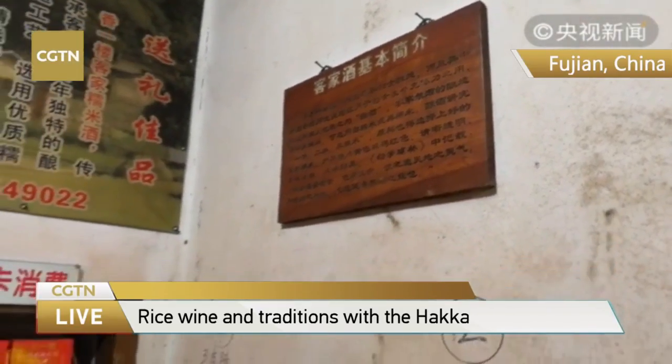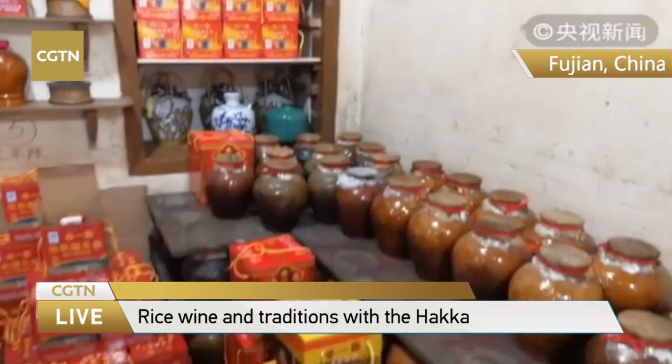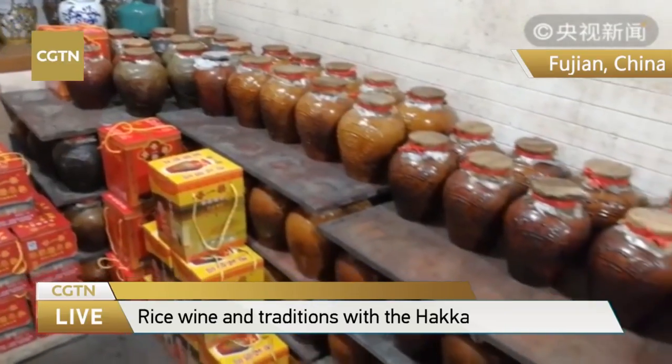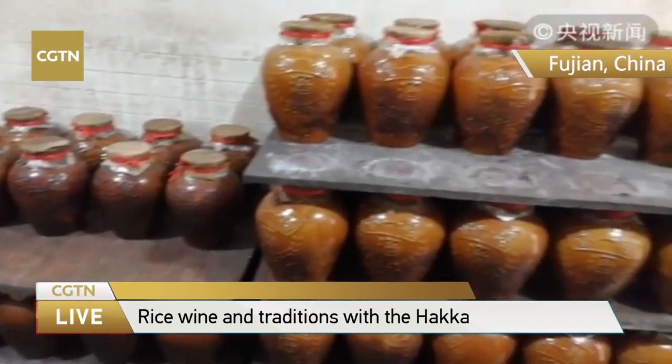But they are still very precious, so we wouldn't drink it every day. We just drink it during the festivals. That's why we say that women drink it during the confinement and men drink it during the festivals.